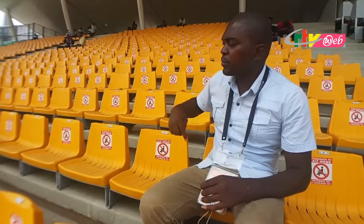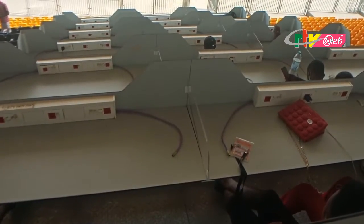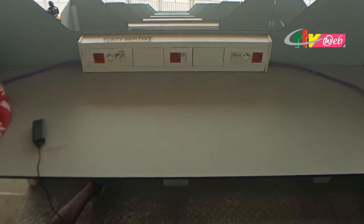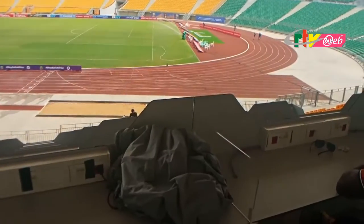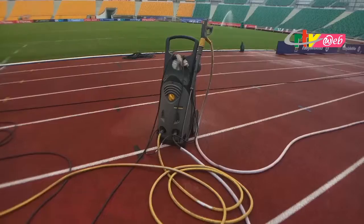So on this section, 3 seats are reserved and people sit in between the 3 seats. It is here that commentaries are produced live during the encounter. Even journalists from different media organs who are not reporting live also take their seats here, where today, since there's no match, we have seen volunteers who are working on the stadium. They are taking position to do their last rehearsals ahead.